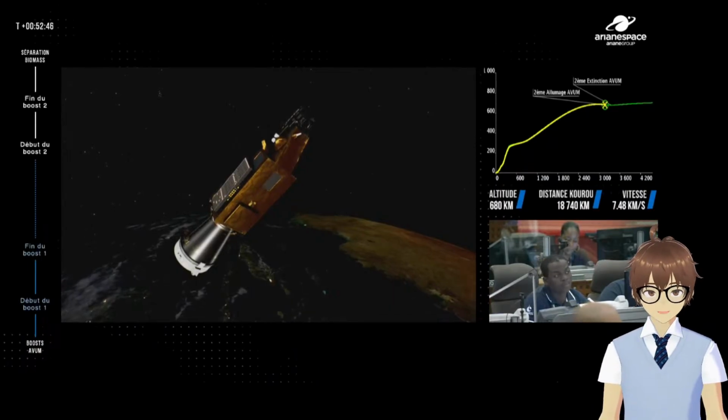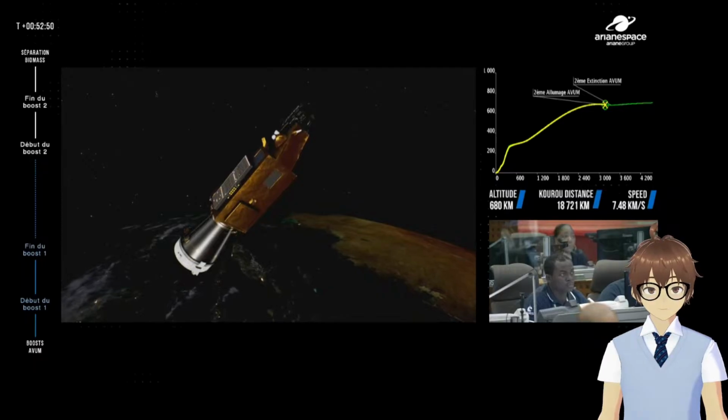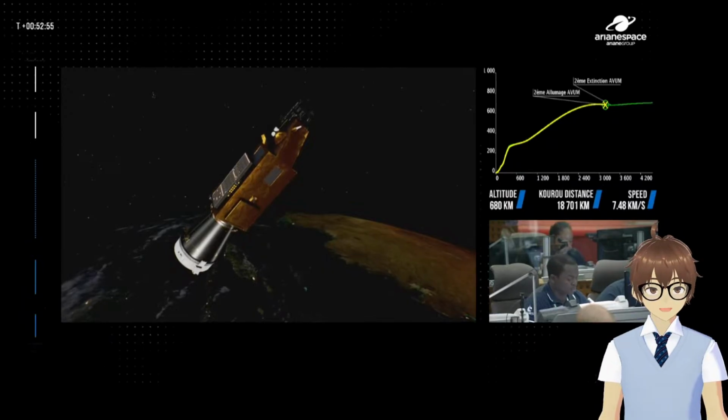It's also at the same time. You can see on the left-hand side we are ready for what's coming up and what's already been the second burn of the Avum Plus upper stage, in white, and I'll demonstrate on the right-hand side of the screen.